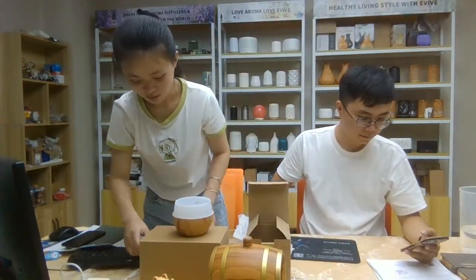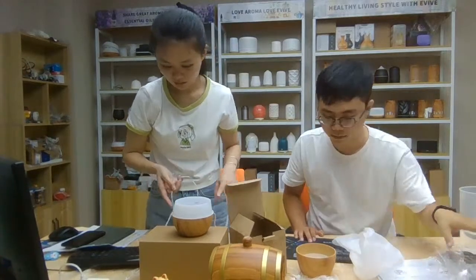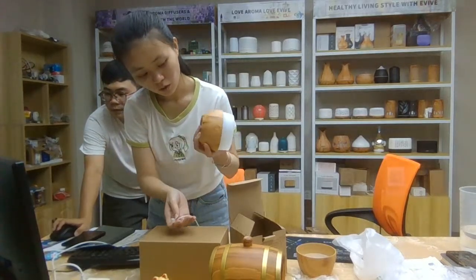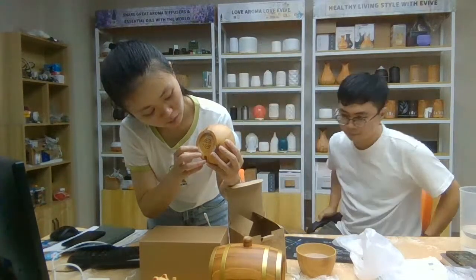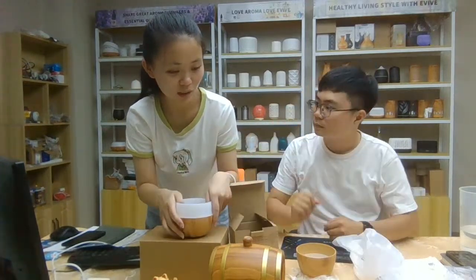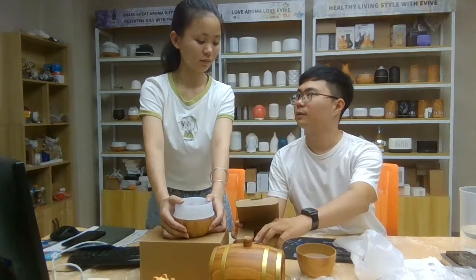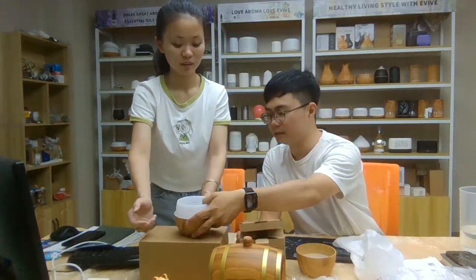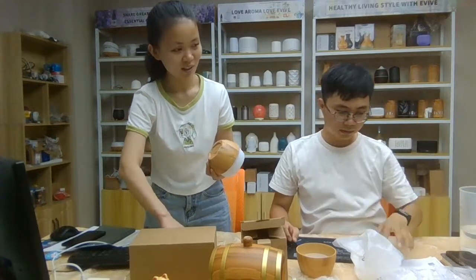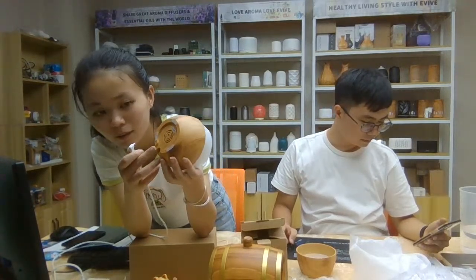Then I will show you how to make it work. The bottom has three rubber knobs, so you can put it on the table safely. It will be stable on your desk or table, so it will not be moved easily. It is also anti-slip. And you can see this is the USB socket, the charging port.